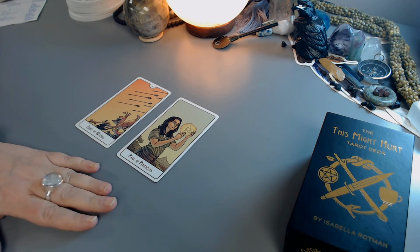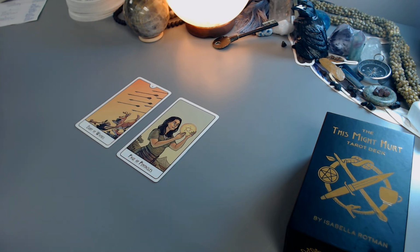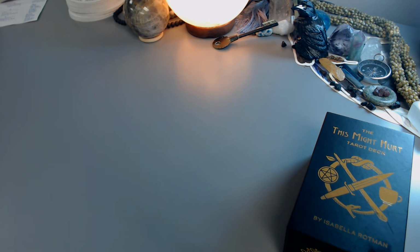In work, we have the Page of Pentacles. You've got a clear goal. You know where you want to go. You know what you want to achieve. You've made your plan. You've got some good ambition and desire under your belt here. You're very diligent in your preparation. You know what you want, and you're ready, and you're going to go after it. So that's pretty exciting stuff.